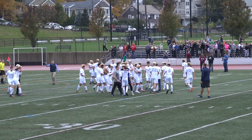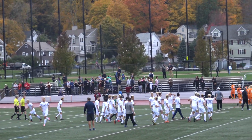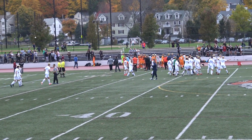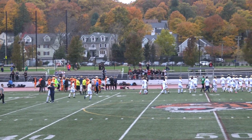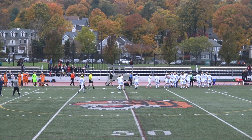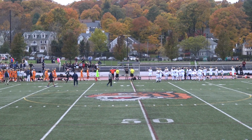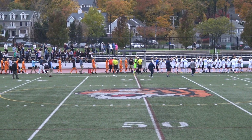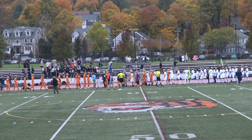And you can hear the super fans in the back. This is reminiscent of last year's game when Brookline won the first round in penalties. They're going to have the handshake. What a tough game for both teams. There's nothing that separated the two teams. The two teams are going to shake at center midfield. They'd split two previous games this season.